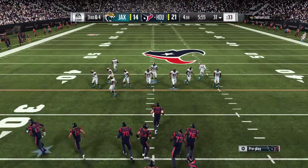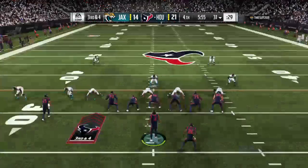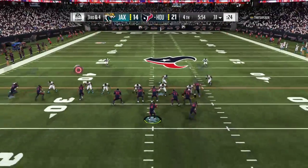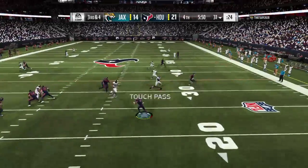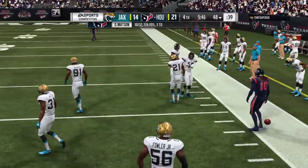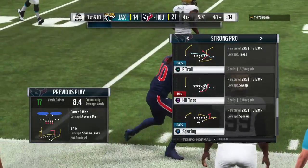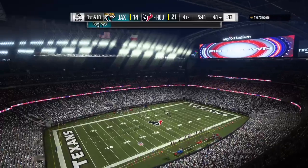Now they face a 3rd down and 4 after that incompletion on second down. From the gun on third, Watson. Flush to his right. Toward the sideline. Did he keep the feet in? Yes, he got them both down, says the side judge. And that's good enough for a first down. With that catch, he goes over 100 yards receiving on the night.